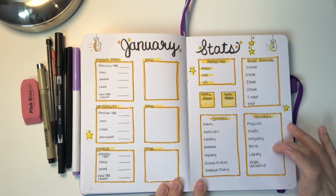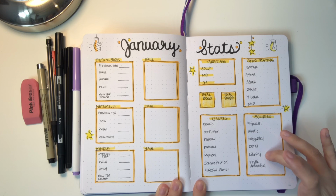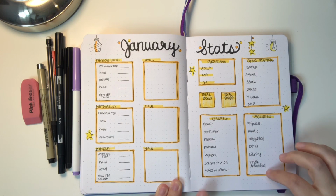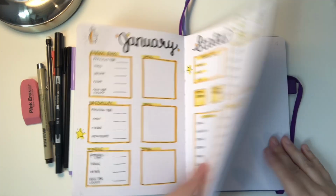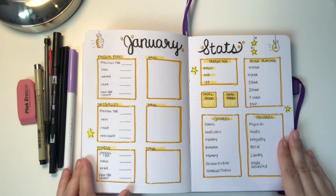If it's a book of the month club book, I do want to keep track of that because I'm trying to read at least 2 a month. Also if I got it from the library or if I borrowed it from Kindle Unlimited. So that is the last spread for January. Then this will be February. That's the only things I have in here so far.